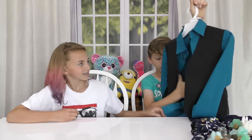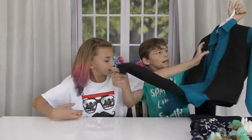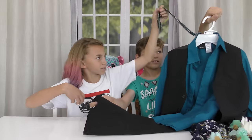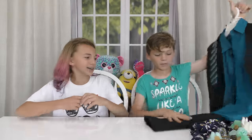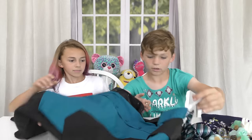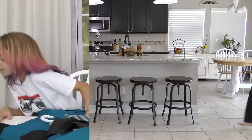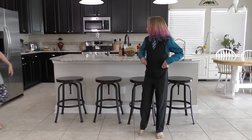And then here's the blue shirt. And a little vest. And then I got a bow tie. And here's some black pants. And I got a clip-on bow tie. And then you got some black pants right here. Yep. And now you have to put that on. Okay. So let's go change into our clothes. Oh my god!